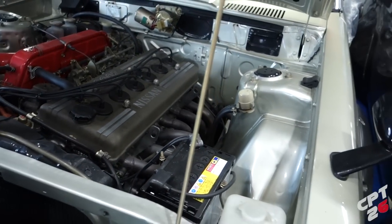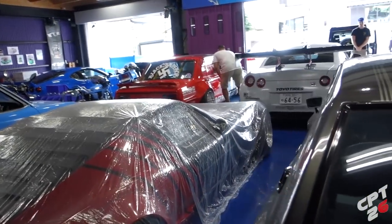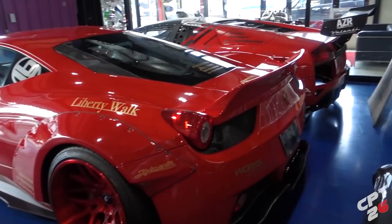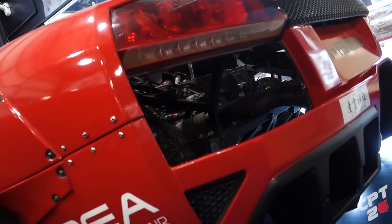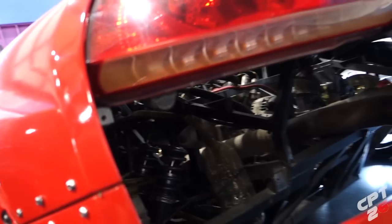This is like a dream come true. You guys have no idea. I'm living my JDM dream right now. I don't think I can top this. This is it as far as JDM goes. I don't think it gets any better than this. Hopefully you guys are as mind blown as I am right now. Oh my goodness. Take a closer look at this Murcielago. Oh man. Jeez.